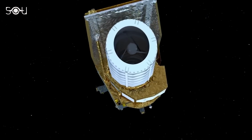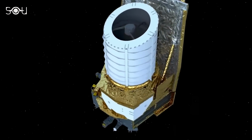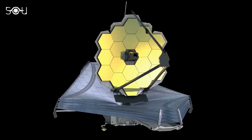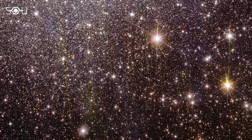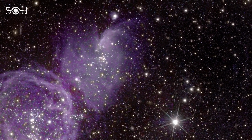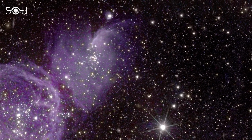But what's so special about the Euclid Space Telescope? How is it different from the $10 billion James Webb Space Telescope? And what's so special about these 5 images captured by Euclid from the edge of darkness? Let's have a look at them one by one.